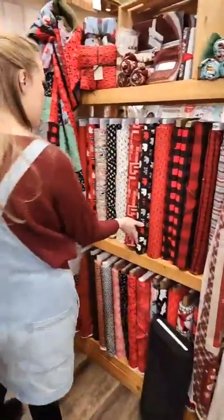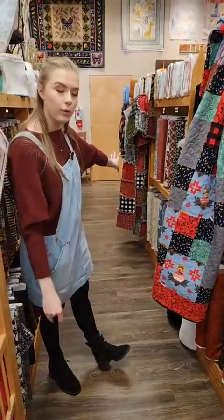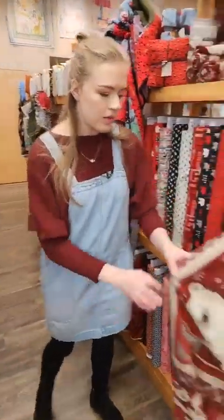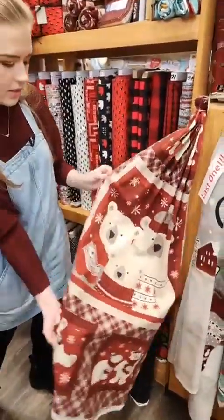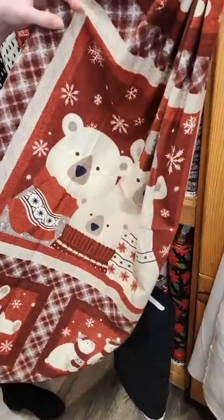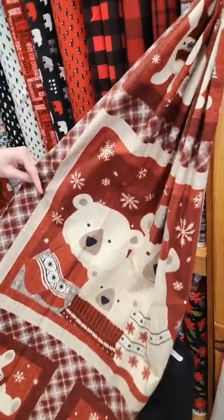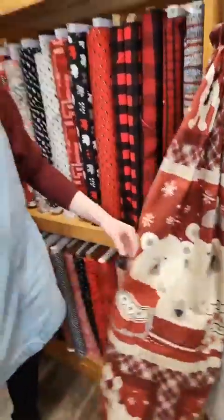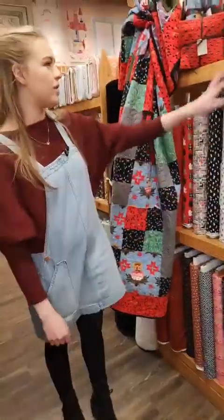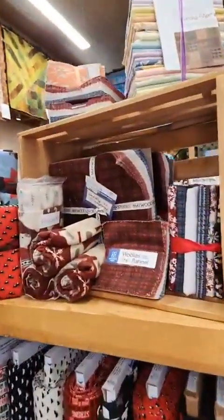So next up here, we have all of our holiday floral through here. Now the panels here, we have some more holiday panels. This one is the cute little polar bears. This line is pretty adorable. We still have some of the panels and some of the little things up here.